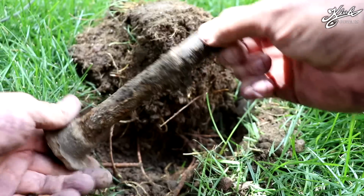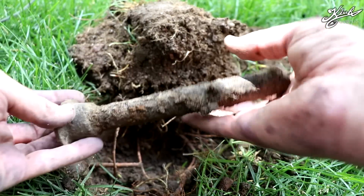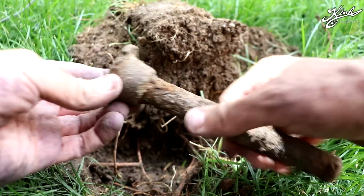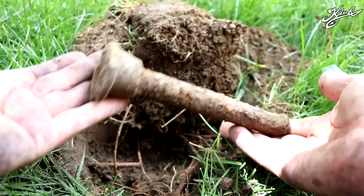It's like a shower. What is that thing, like a shower rod? What is that thing? I thought it was gonna be something, man. I wasn't 100% sure. I had to get the camera on, but that's definitely an old relic from who knows how long, man. But it's a rusty pipe of some sort.